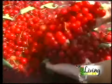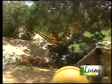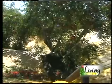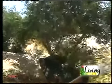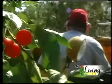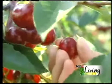Everything that we sell fresh by the roadside is hand-picked, but then all the rest is mechanically harvested. Back when the cherry trees were first harvested in the 60s, it took about 100 workers to pick all the cherries in about a 2-week time period, whereas now they can shake everything off in about a 1-week time period. Actually, it took a whole month for the hand pickers to harvest.